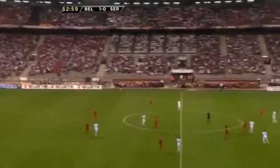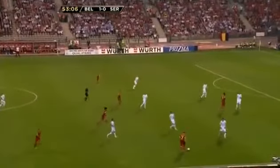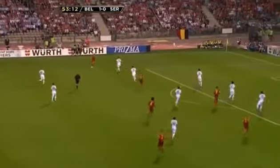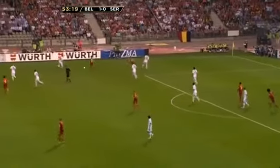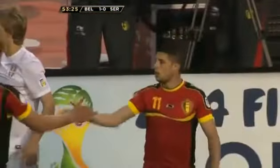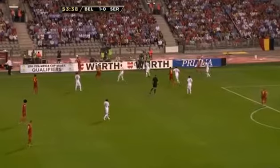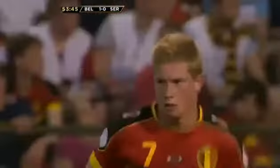Eden Hazard stretches his legs. His brother, Thorgan, was recently called up to the Belgian squad for the first time for the friendly in the USA. Serbia are finding it very difficult to create space out there. Belgium closing them down. Mark Wilmots just looking a little bit concerned there. He knows that for all that his team have been the better side, they only lead by a goal to nil.